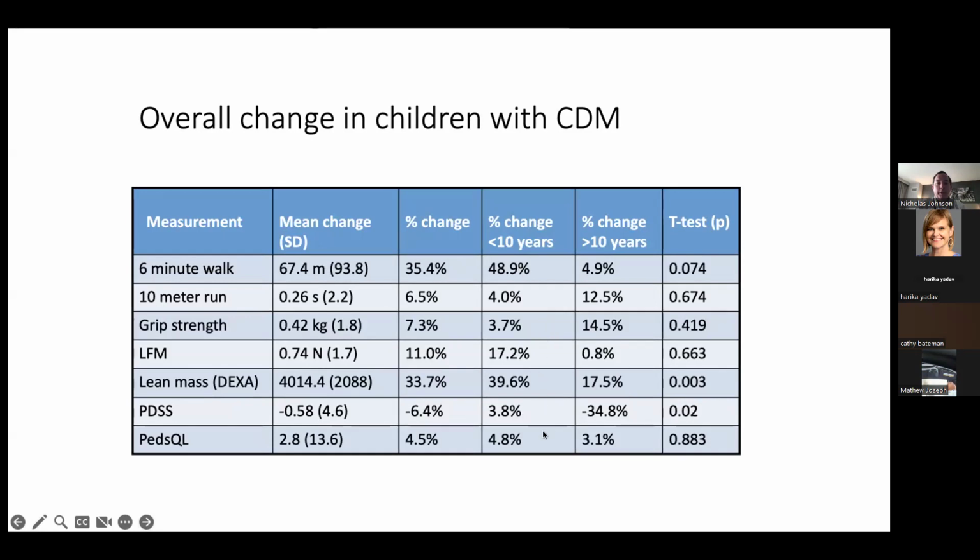And then drawing your attention to a measure of daytime sleepiness, you can see that decline really start to occur in those over 10 years of age, which is what we expect to see. That daytime sleepiness and fatigue is one of the first symptoms that develops from the adult features of the disease.